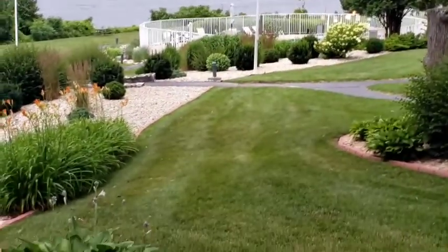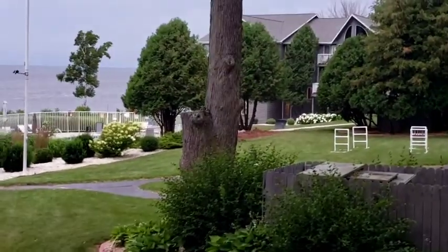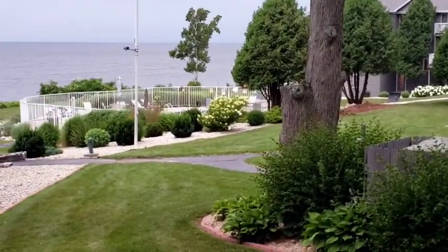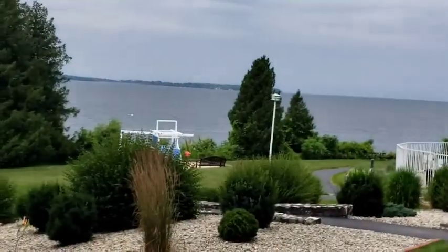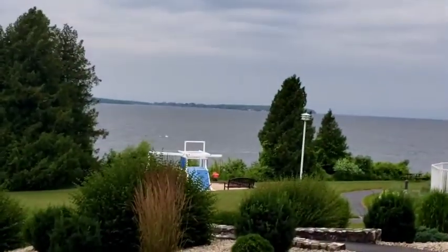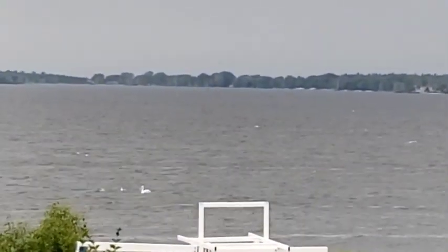Sitting here on my deck, and I'm gonna walk over there to the other building where the indoor pool and hot tub are, and I'm gonna get change for the laundry. You see those birds way out there? It's real rough, and there's two birds. Another couple pelicans.